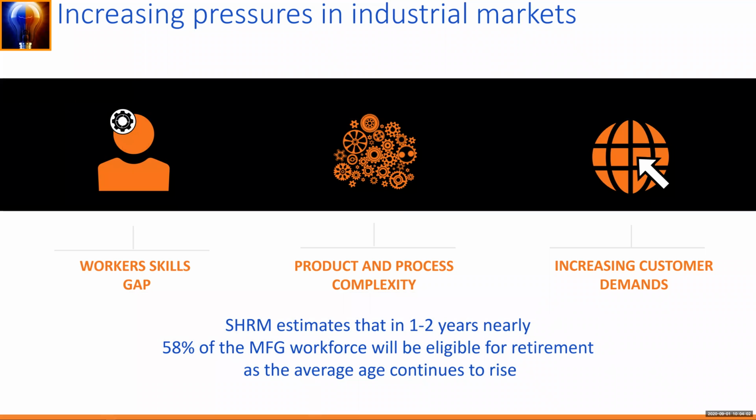So when we look at the industrial markets, there are a lot of pressures that are increasing much more rapidly than ever before. Worker skills gaps, there is a tremendous aging process in place in manufacturing operations, where we have a lot of people out on the shop floor that are approaching retirement age and so forth. And it's often difficult to recruit the younger generation to step in and fill those gaps. There's just not as much interest in those types of jobs as there once was.